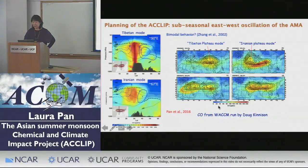Then you have another mode called the Iranian Plateau mode. In that mode, it's very interesting. You see enhanced carbon monoxide, a pollution tracer, in the upper troposphere, but you do not have boundary layer relevance. So this clearly shows an east-west oscillation: the pumping up from the center, in the front edge of the Tibetan Plateau, going up and dynamically shedding out east and west.